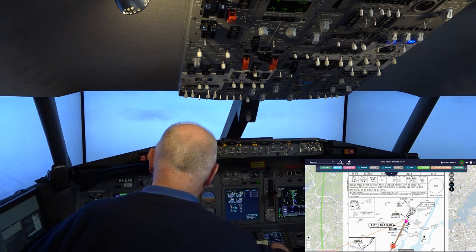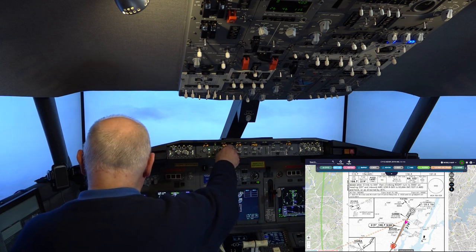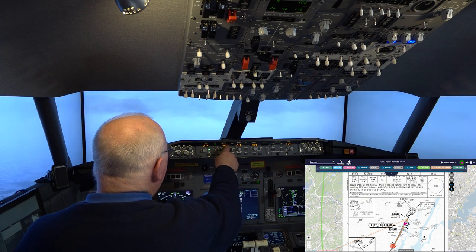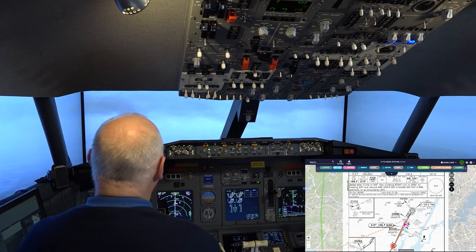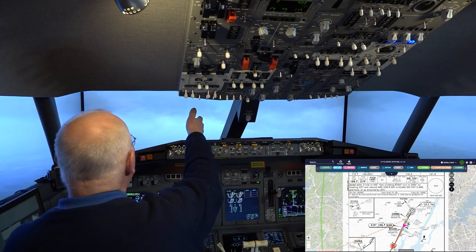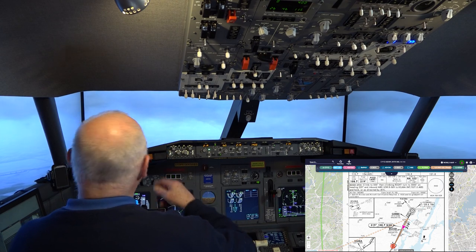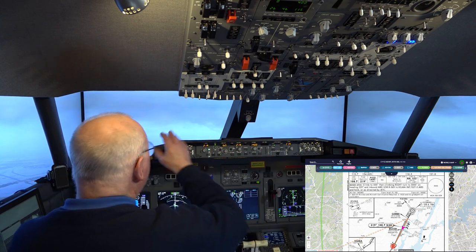So I'm going now to flaps 10, and I'm going to slow the aircraft down. I'm taking control of the aircraft speed on this right here. I do not have the runway in sight. In fact, I don't even have the airport in sight. The frame rate is taking a hit because of all the detail on the surrounding area and the weather.